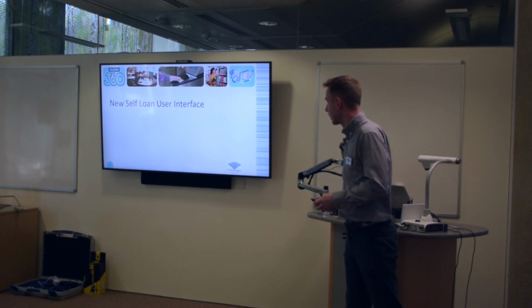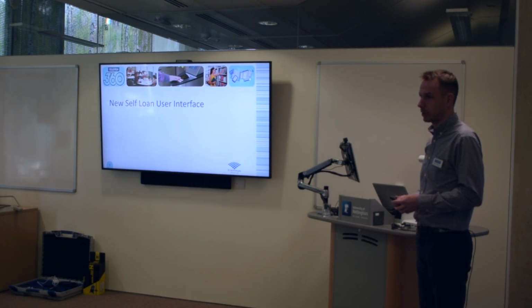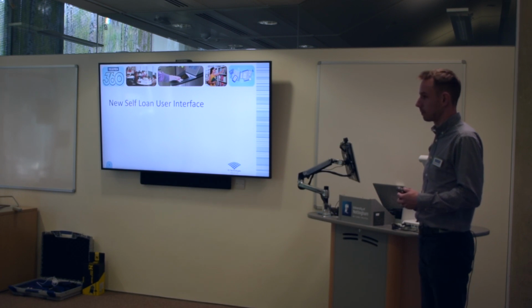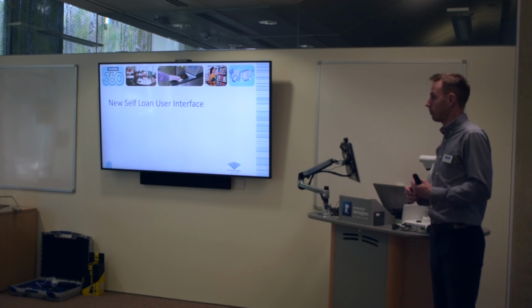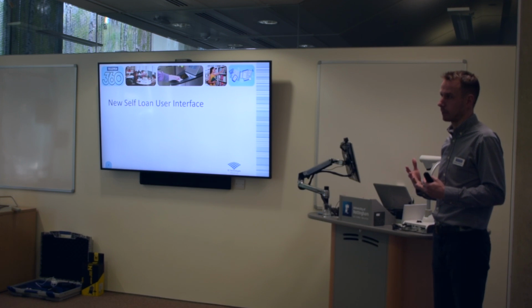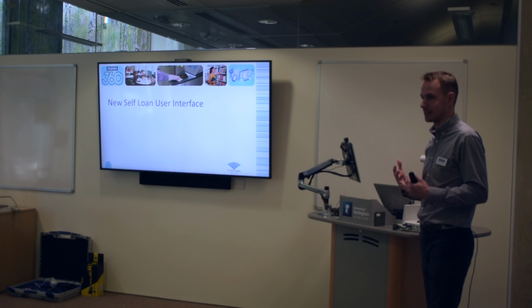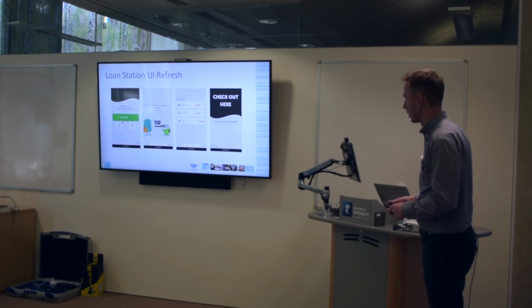So the new self-loan user interface. Basically, during lockdown, our partners at Epic Technologies, our developers, have been spending a lot of time creating a new self-loan user interface, really refreshing it, modernising it, and also bringing it in line with a higher level of accessibility standards, the Web Content Accessibility Guidelines standards. So we'll just take a look at some of the screens.